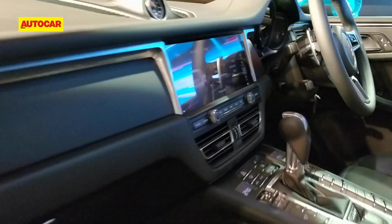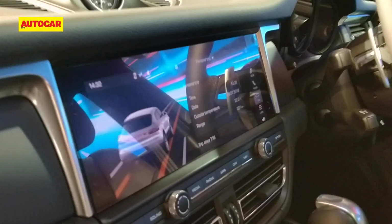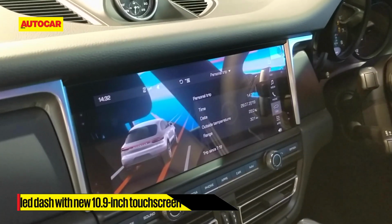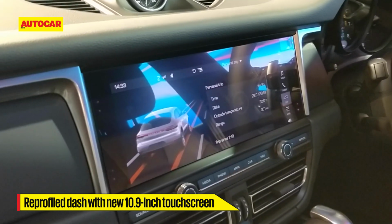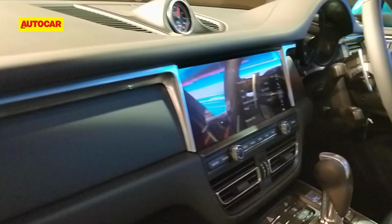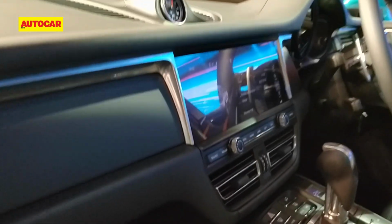As you can tell, the dashboard has been redone, and Macan aficionados will note there's a much larger touchscreen here as well. It's a 10.9-inch unit that comes in place of the old 7.2-inch screen. And to accommodate it, interestingly, the aircon vents have moved from the sides of the screen to below it.